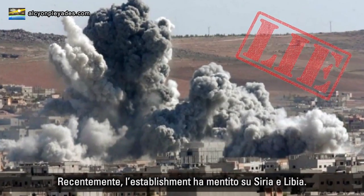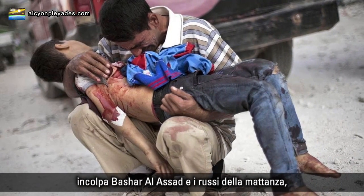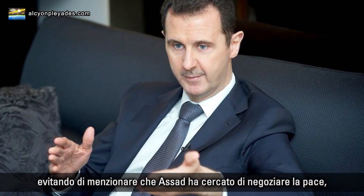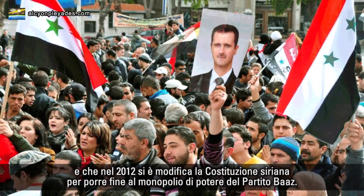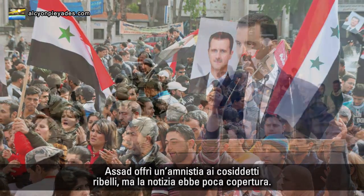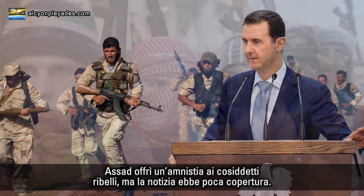More recently, the establishment lied about Syria and Libya. It blames Bashar al-Assad and the Russians for the carnage there. It refuses to mention that Assad tried to negotiate peace, and the Syrian constitution was changed in 2012 to end the Ba'ath Party monopoly on power.